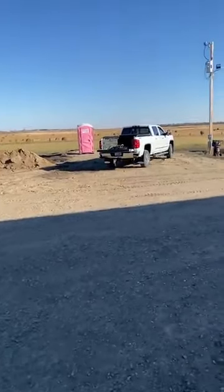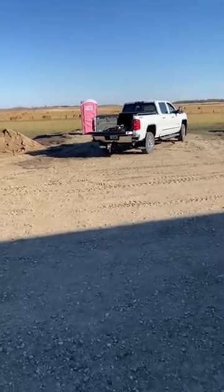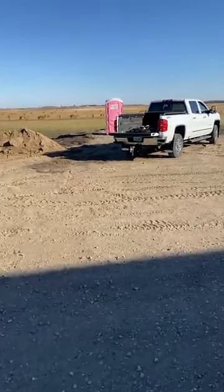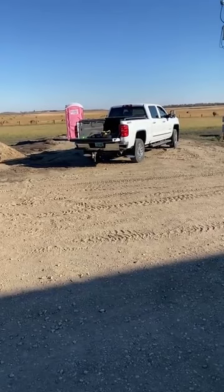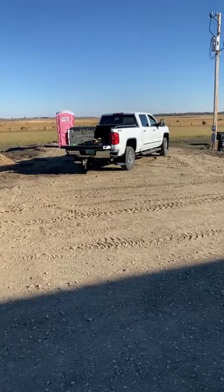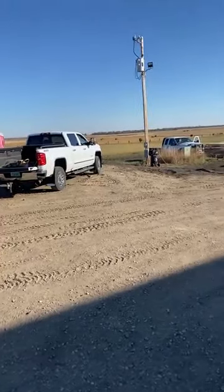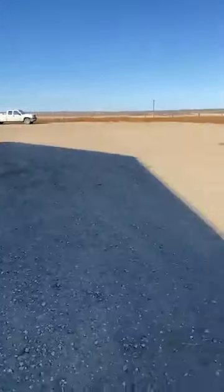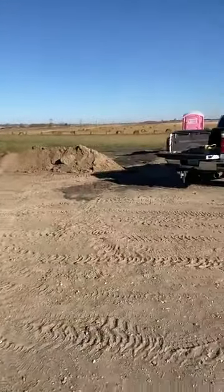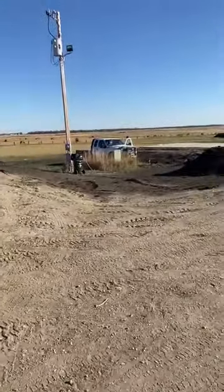So this area where this white truck is sitting is going to be a concrete pad for the school bus, or if we have a set of vets that come in and have their own mobile vet station or whatnot, they'll be able to plug into the power pole, and that will be here. And right here at the front of the building is going to be a fence line that runs across to that, so that this will keep this part kind of secure.